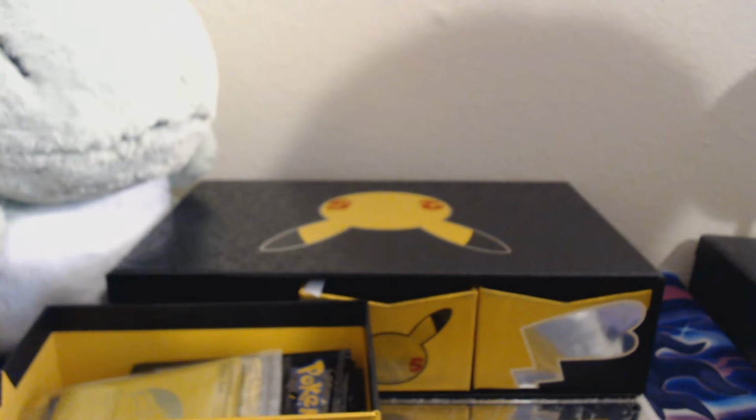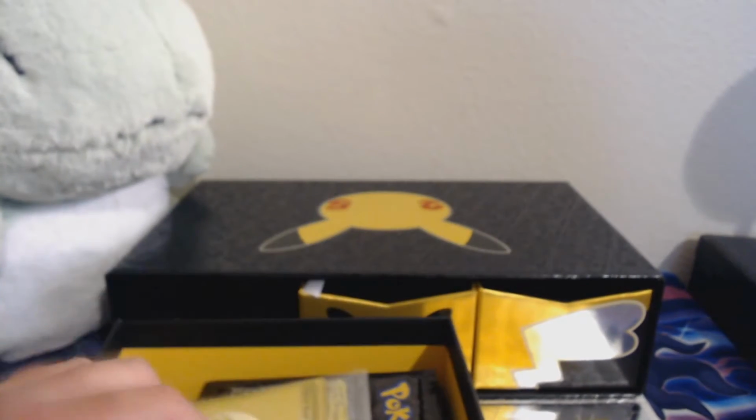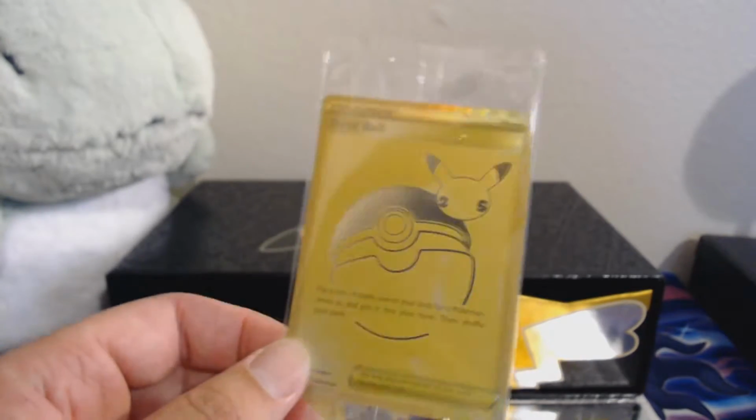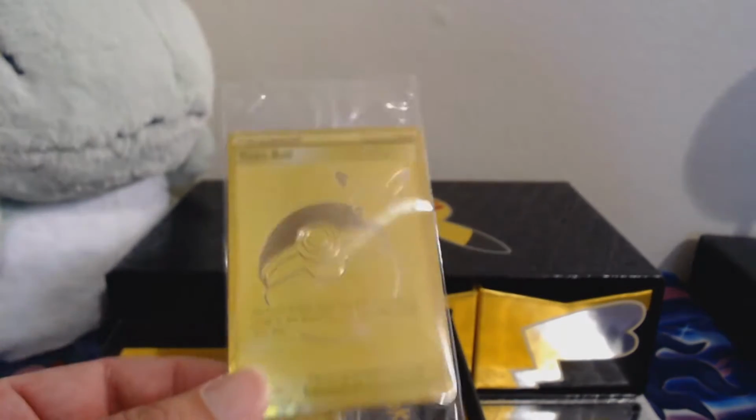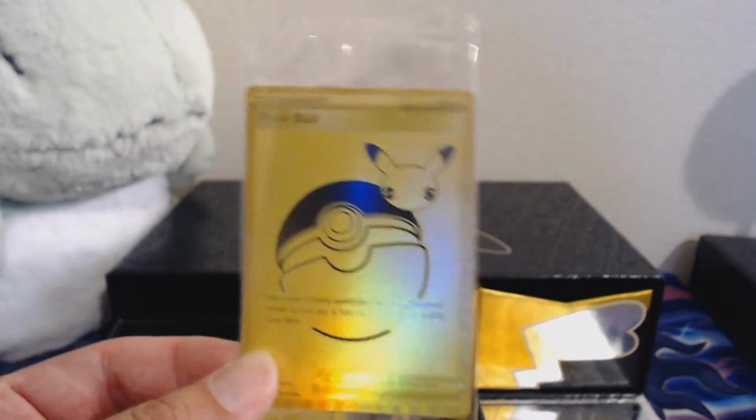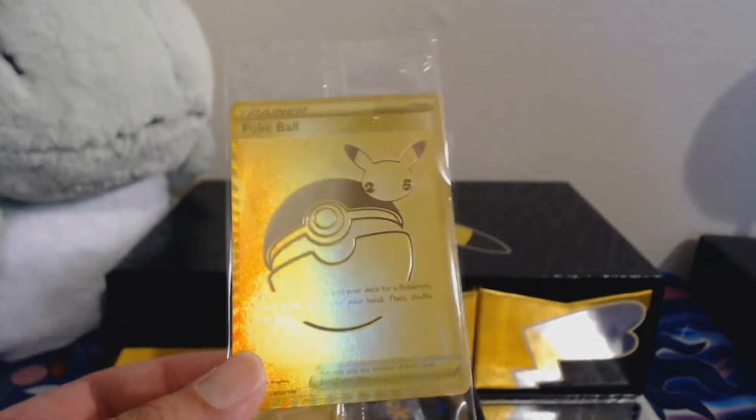We have in box number one here the Golden Pokeball promo. Dude, should I take this out of the packaging? Should I remove this from its packaging? We've already hit the box repeatedly. Should I just... No!